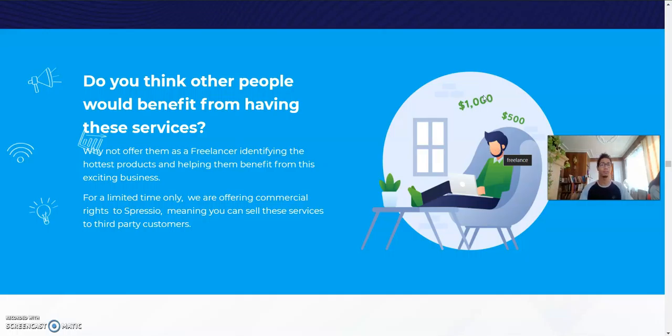So do you think other people would benefit from these services? I know I certainly would. I know plenty of people in this line of work, especially drop shippers, email marketers, pay-per-click drop shippers. If you use any of these platforms, this platform would also be very beneficial to that. So why not offer them as a freelancer, identifying the hottest products and helping them benefit from this exciting business for a limited time only? You will get an offering of the commercial rights.